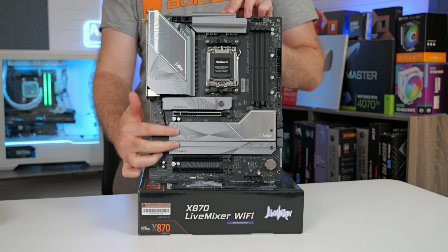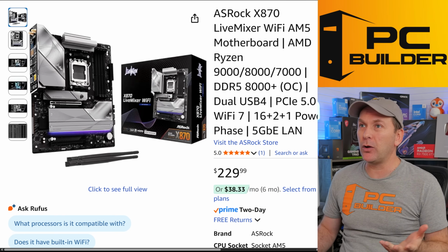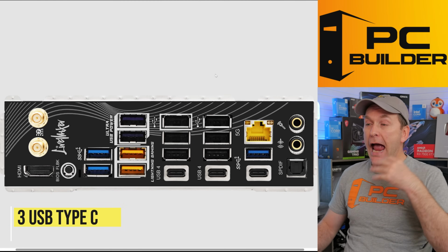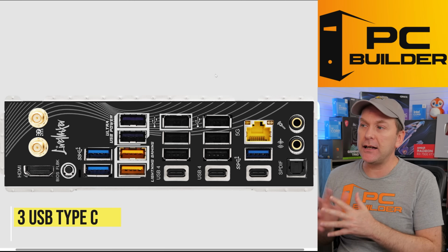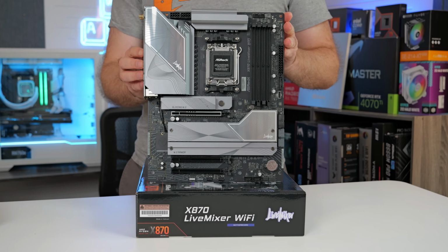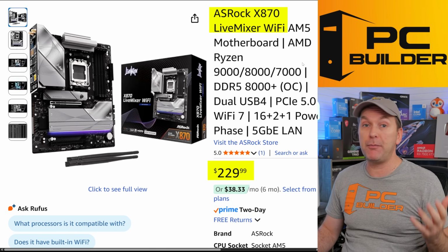Overall, 4 M.2s. I like that they've split up the main block into a couple of different blocks there. You don't have to take off the one plate. I know some people don't like that. In terms of the rear panel USB connectivity, it really builds on the Live Mixer and adds a third USB Type-C port to it. So we got 3 USB-Cs on it. Overall, it's a pretty good board, especially if you want to spend another $40 or so over the B850 Live Mixer to get an upgrade.